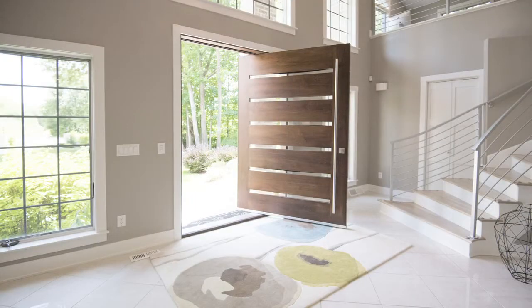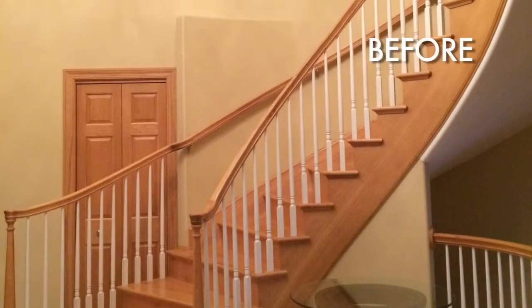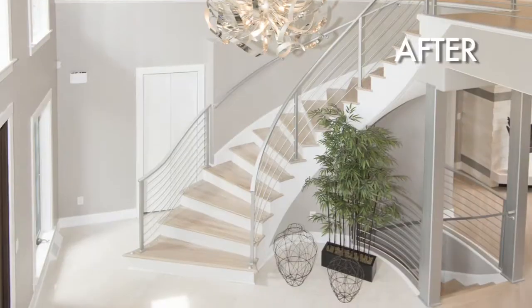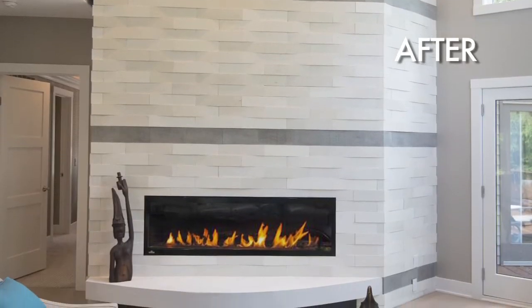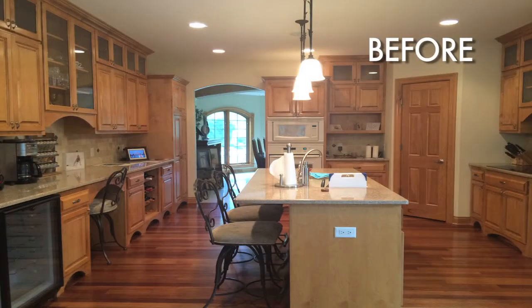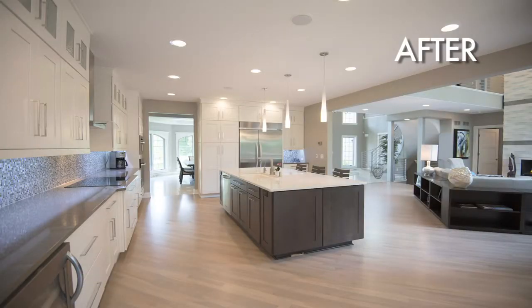In the foyer, an oversized pivot door and metal stair railing greet you as you enter the home. Just beyond, a linear fireplace, complete with 2 stories of 3-dimensional tile work, lends a modern flair to the family room. With a wall removed, the new kitchen is now open to the family room.